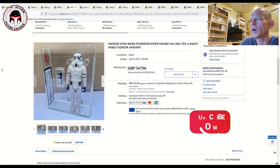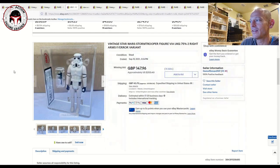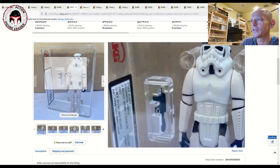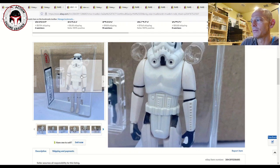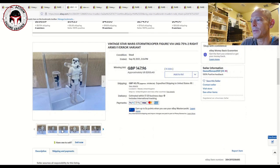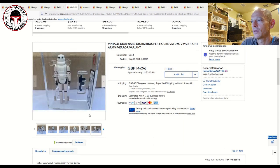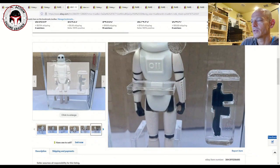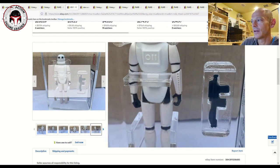Here's another interesting one that sold over in the UK. This was a UKG 75 grade Stormtrooper, but what makes it interesting is it had an incorrect arm. It had 2 right arms on the figure, so you can see there the arms were incorrect. It's hard to see in that picture, but maybe we can get another angle here that will give you a better example of what I'm talking about. There you go. You can see right here that he's got the arms backwards on that left arm there. So left arm in terms of from this angle.